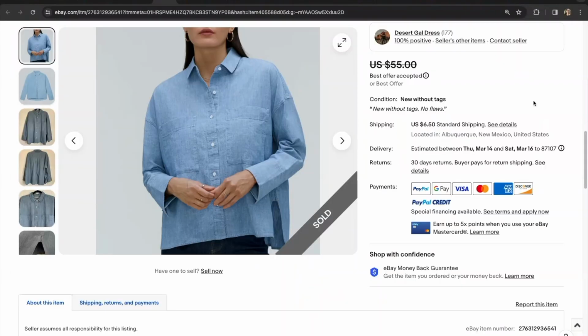Moving on to eBay, this is the Everlane Boxy Oxford shirt in chambray blue. This one sold 8 days after listing for $51.70. On eBay, the sale price does include shipping, so keep that in mind. I paid $5.87, so that left me with $33.63.